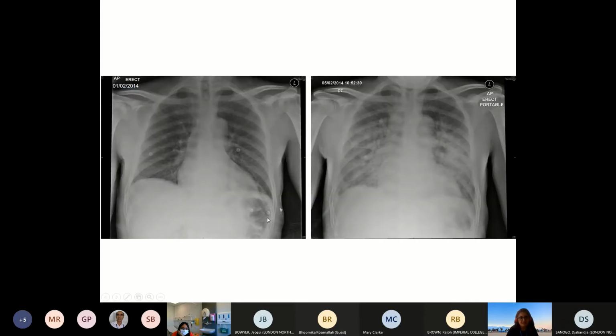And this is an X-ray. This is a normal X-ray, and this is someone with a chest syndrome. And as you can see, you can understand why someone might think that's pulmonary edema.